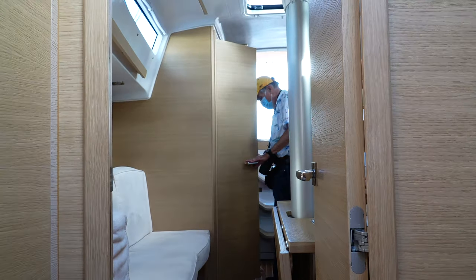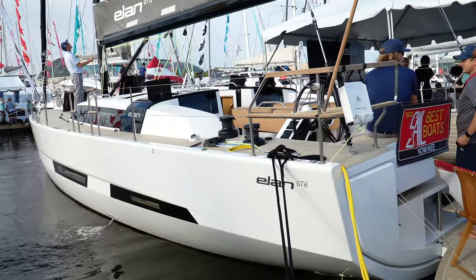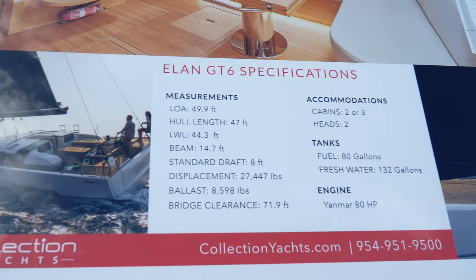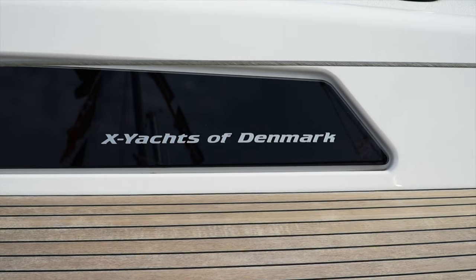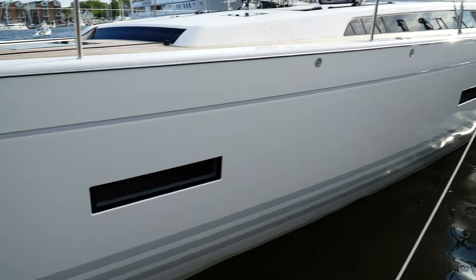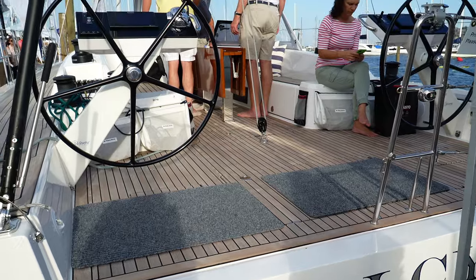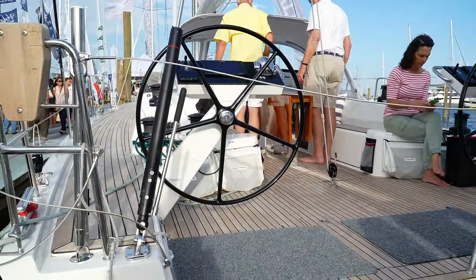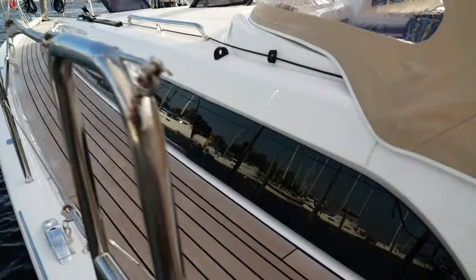The Elan GT6 is the larger, almost 50-foot version, but it is bigger, so they wouldn't let me go on it at the time. I'm sure it looked very nice inside, too. I heard once that the X-Yachts are pretty lavish as well. The two on display here seem to be. And I guess the big 50-footer is off-limits to me for now as well. I suppose I'll just check out the smaller 40-footer instead.